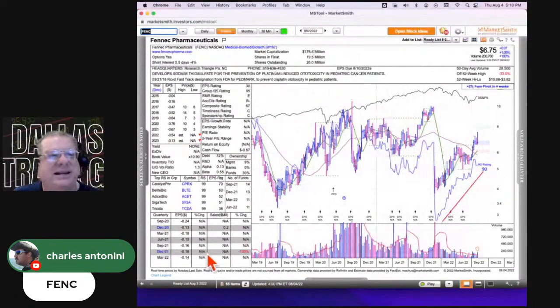Part of the problem I see here with the stock is the fact that, first of all, it is losing money. It lost 67 cents a share last quarter. And because they're in a losing position, they're a non-sale company. So I just think, especially with these pharmas, you just got to be super careful. I mean, they may receive funding, they may receive approval for what they're doing, but right now, it's not the case.